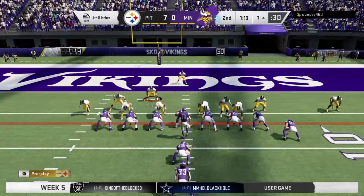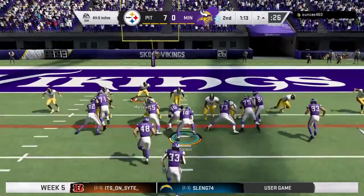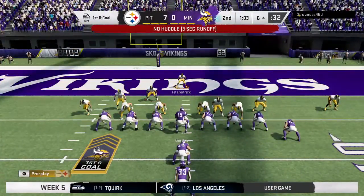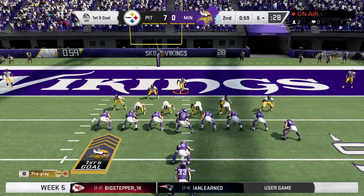Mike Zimmer's made his decision, and that decision is to try and go for this thing on 4th down. They'll go with a keeper, and they will touch him down, but not before he gets the first. They only get a hard-fought yard, but that's all they needed. It pays off, the decision to go for it. 1st and goal.